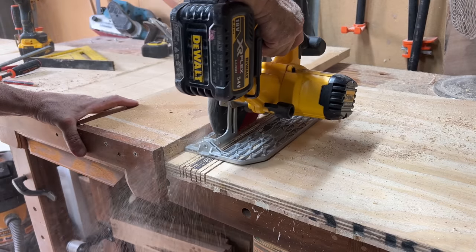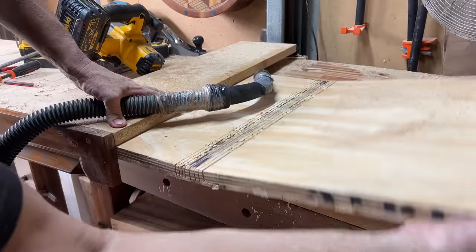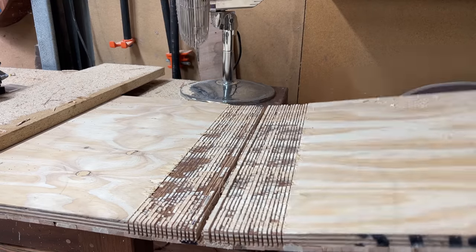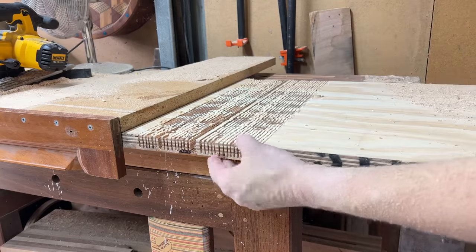A heap of kerf cuts with my circular saw. I make a few passes, test as I go, make sure it's bending. It is, however, I am a little worried it is not bending easy enough. I make a few more cuts, still not bending, starting to get a little concerned. Cleaning out the sawdust has helped a little. I will just keep cutting.